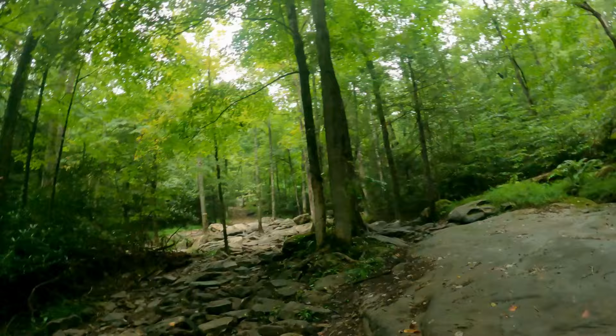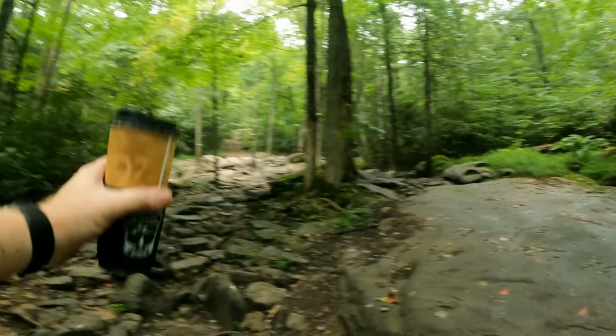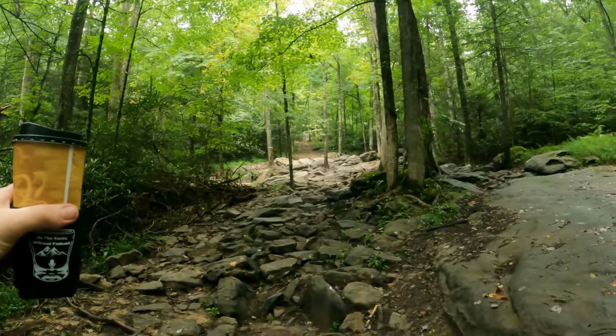We've made the turn on Rubicon. So you got this big flat rock here we can go, or I'm assuming this is the bypass maybe, I don't know. As long as we get some traction on this rock, I think we'll be good.